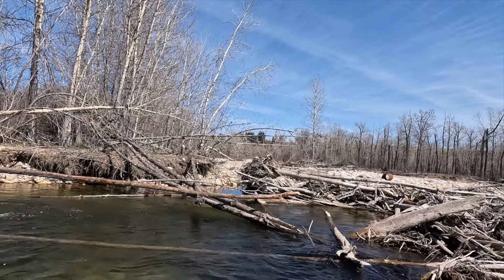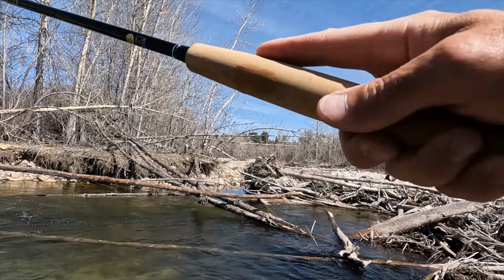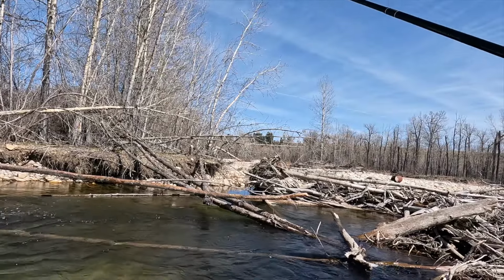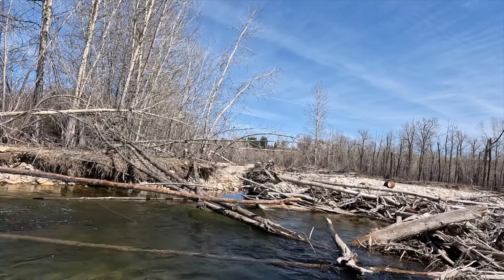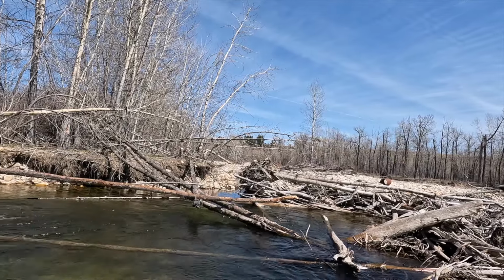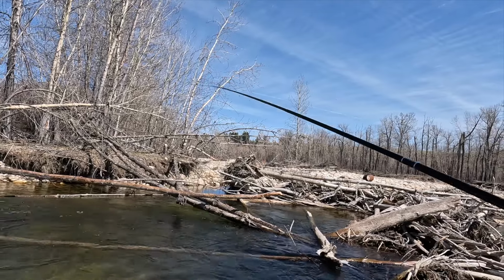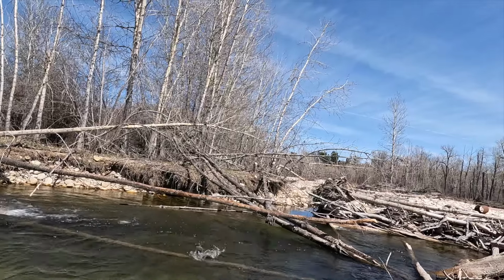I just saw a big fly, a natural. Well, maybe it was just one active one because there's nothing else there now. Well, that was cool as heck though. It was worth the fly change. I'm gonna get around. Oh, there's another one.